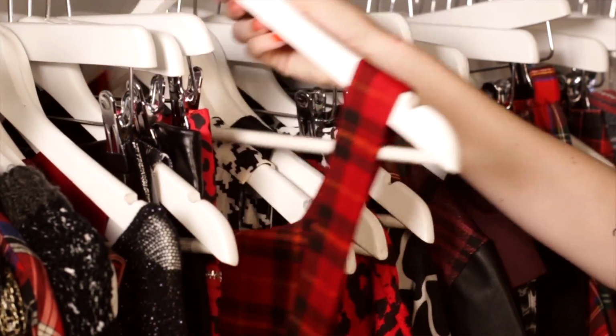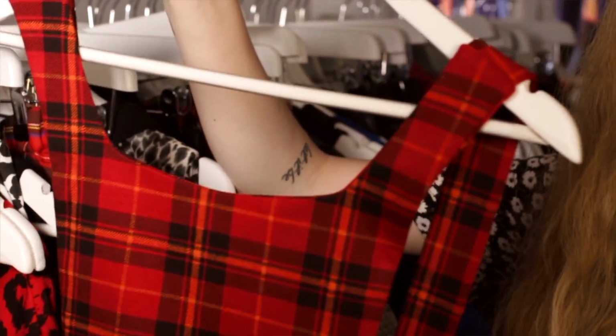The next collection is Rebel, and it's a flashback to the whole 70s punk theme. And there's lots of tartans, gingham, animal print, zips. I absolutely love this collection. If I could have everything tartan, I would. I absolutely love the tartan dresses. This is one of them.